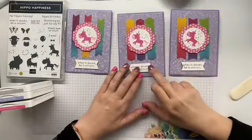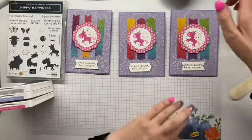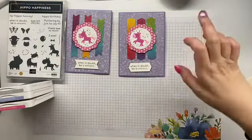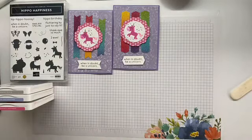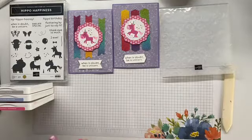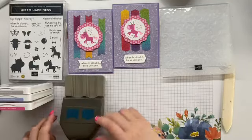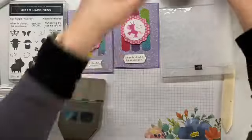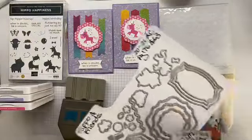Actually, I'm going to leave that one there and take this one out. Can't have them all there to show you. And we used this embossing folder. I've lost the punch. No, I haven't. This is the punch. Just try and work out the best way it's going to show up on screen. Thank you. I love these cards.